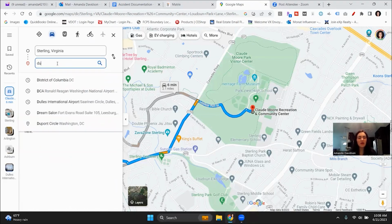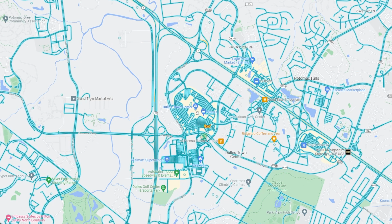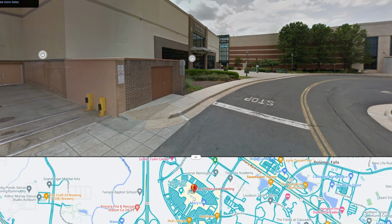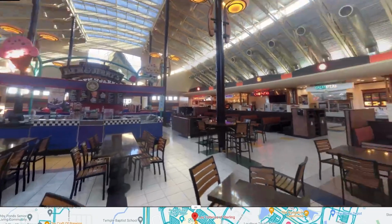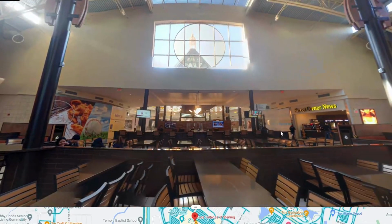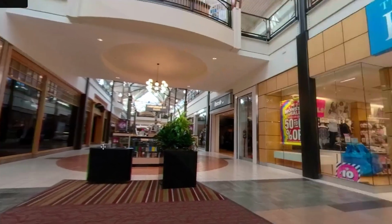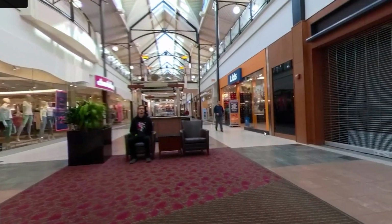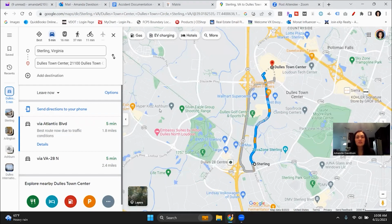Next up, let's check out some of the shopping that Sterling has to offer. Absolutely no shortage whatsoever. We're going to start off with Dulles Town Center. Very well-known shopping mall in the Sterling area. I remember when the Dulles Town Center was built, I grew up in Leesburg and can remember my mom being so happy because we could go there to shop for school items, then drive all the way to Fair Oaks Mall because for years, that was the closest mall if you were living in Leesburg.